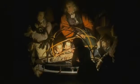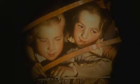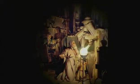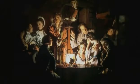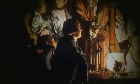But the works for which he is most famous are of a very different sort of light, the light of knowledge. They are intriguing, enigmatic images which, when decoded, give us a unique insight into a period of history called the Enlightenment. They show a society at the crossroads, fascinated by the possibilities of science, but worried about losing its soul.